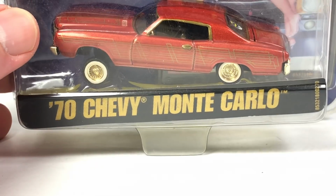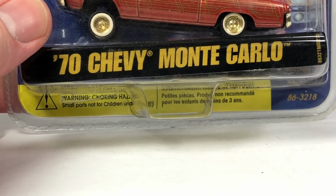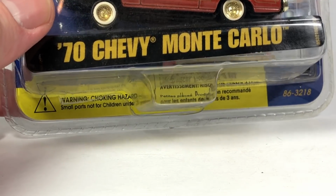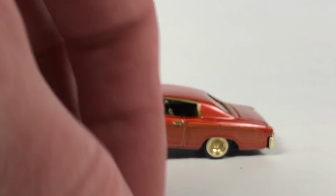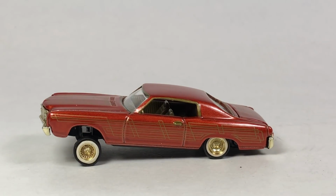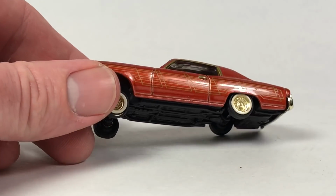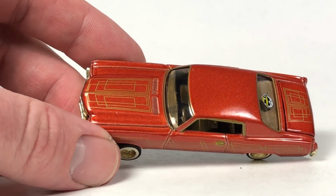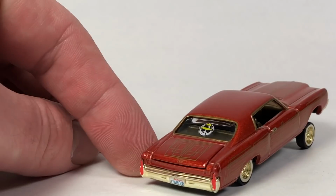Here's another 1970 Chevy Monte Carlo. This also has the positioning axles, the opening trunk. This one is issue 180. Go ahead and take a look at it. Pretty nice. I like it. I like the color of it. It's kind of got a copper tone to it, and it looks good with the copper and gold.